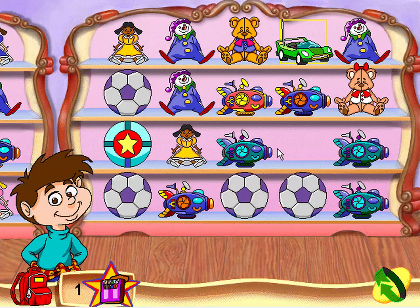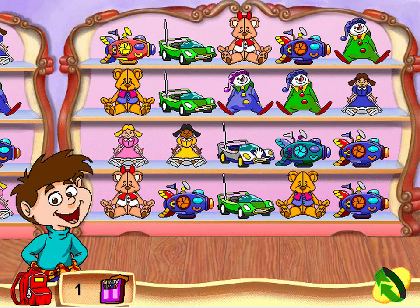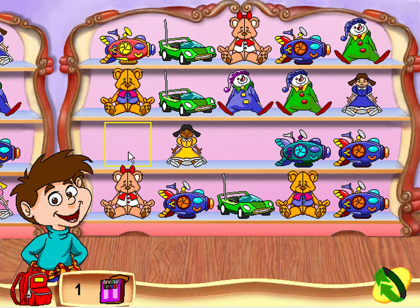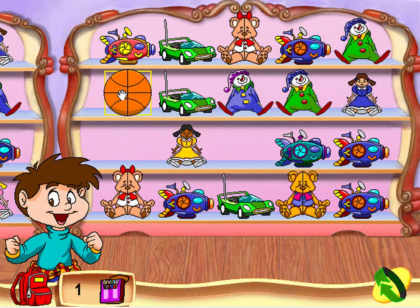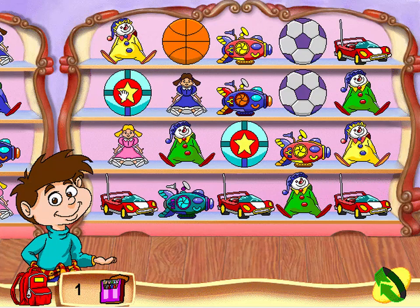Let's play again. I'm going to hide this toy on the shelf. Close your eyes. Okay, now you try to find it. Click on a toy to guess where it is. No, try looking to the left. Get it closer. Try looking up. You found it! Let's play again.